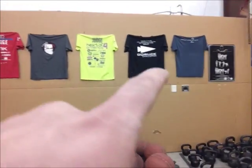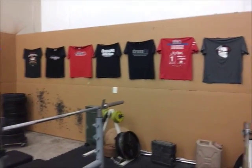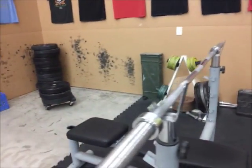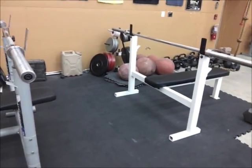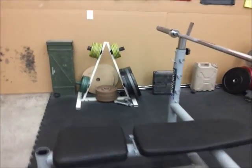I like hanging shirts from CrossFit joints I've been to. It's just, this is my house. This is my closet. I think it's cool. Yeah, we do a lot of bench pressing. Some CrossFit joints don't, but we do that. That's part of our programming.